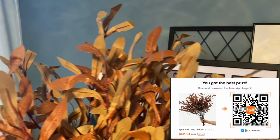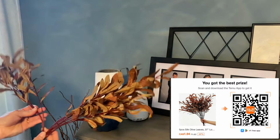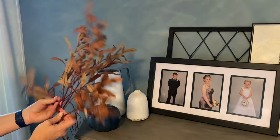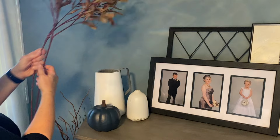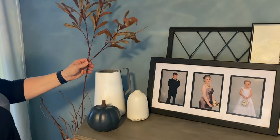Moving on, I picked up these silk olive leaves, which come in a set of 5. They're 37 inches long, making them perfect for tall vases, but you can also bend them like I did to fit into shorter vases. I chose the autumn style, which has a beautiful seasonal look that adds a high-end touch to any room, and they are super affordable too.